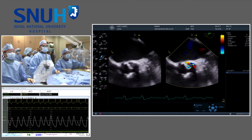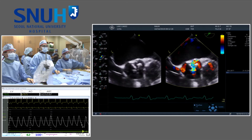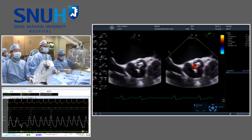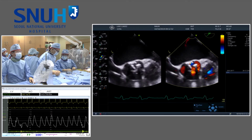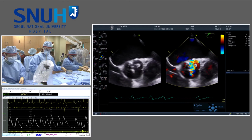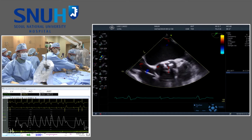Before ballooning, the severity of the PVL was trivial. After the ballooning, the severity of the PVL was mild. Looks like a very good valvuloplasty.